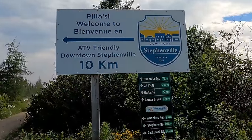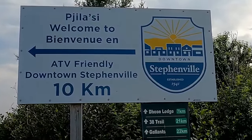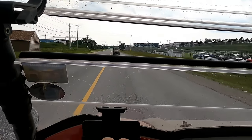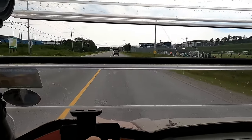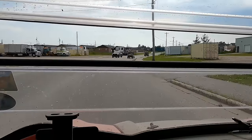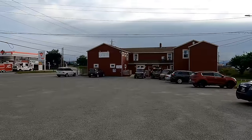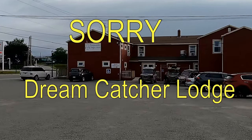And we're 10 miles from Stephenville, ATV friendly town. We just hit Stephenville. The sign says it's an ATV friendly town. So we're heading for our motel. Our last night here in Newfoundland, we stayed at the Dreammaker Lodge in Stephenville.